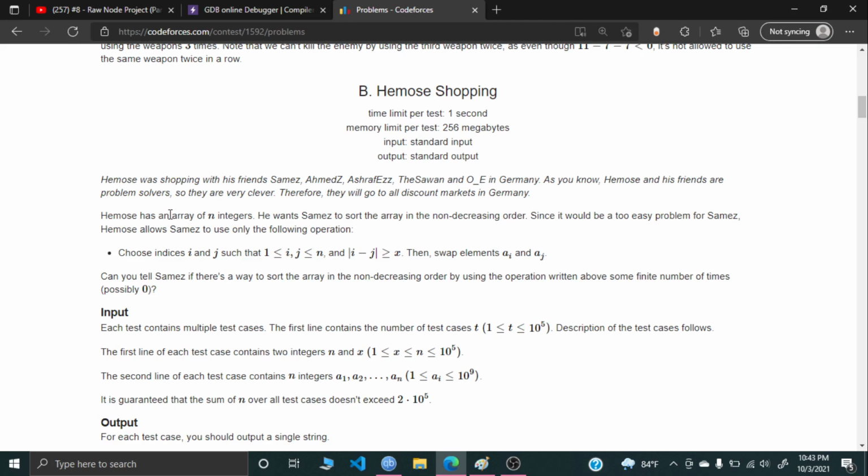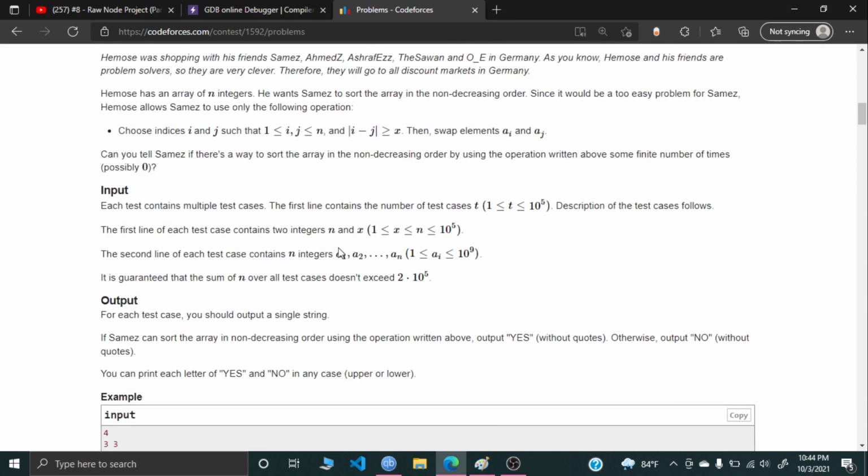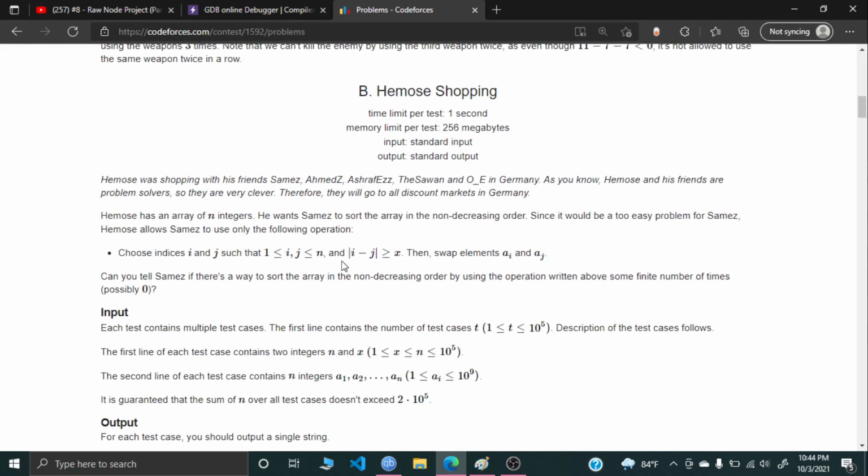The problem is straightforward. You're given an array of n integers. You have to sort that array into non-decreasing order. The numbers are not a permutation. I'm telling you again, they are not a permutation, and the values will range from 1 up to 10 to the power n. So basically, you're given an array consisting of n integers, and you have to sort it in non-decreasing order.